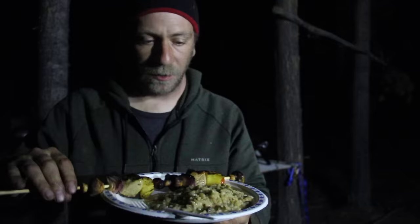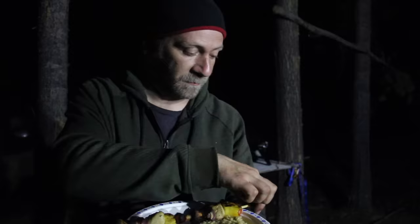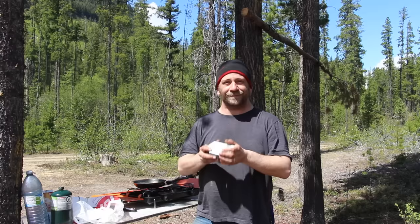Here we're all cooked up. Mushroom risotto and chicken and everything kebabs. This is gonna be a good, not smothered in cheese for once meal. So now you're camping with Steve, and I don't think bears like the smell of anything like this. But I do.